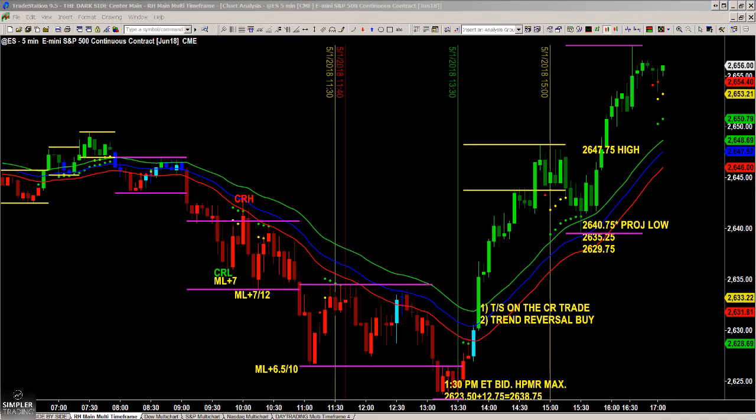So let's take a look at what we had here. You'll notice that I have these prices, what I call the projection lows, waiting. So as soon as I get a 3 o'clock high, which happened right here, I can project where the lows are going to be. Then I can place a limit order to buy and make the market come to me. And that's what put us long into the close. So you can see what kind of trade we had after this 26.40.75 level was hit.